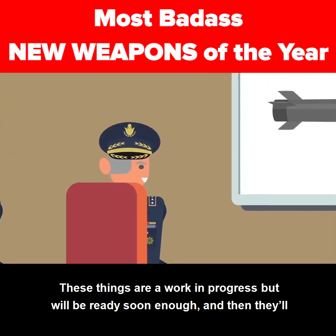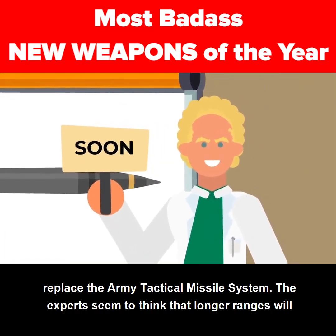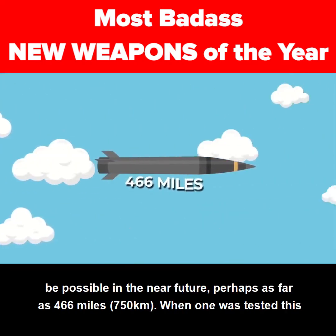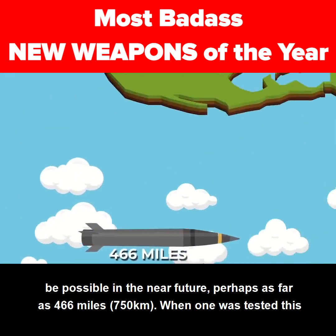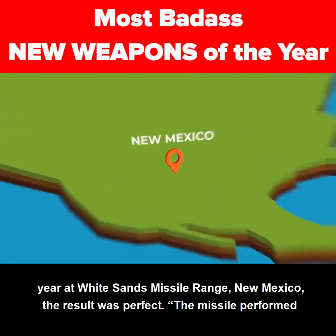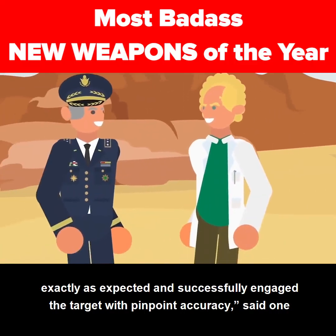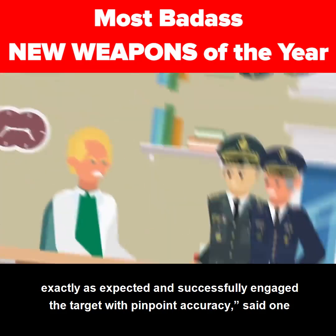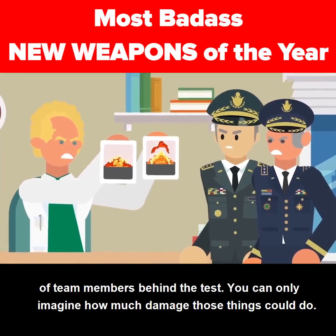These things are a work in progress, but will be ready soon enough, and then they'll replace the Army Tactical Missile System. The experts seem to think that longer ranges will be possible in the near future, perhaps as far as 466 miles. When one was tested this year at the White Sands Missile Range, New Mexico, the result was perfect. The missile performed exactly as expected and successfully engaged the target with pinpoint accuracy, said one of the team members behind the test. You can only imagine how much damage those things could do.